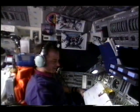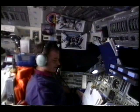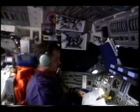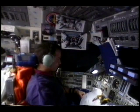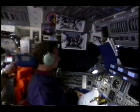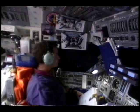You know, it's exciting and all to be up here in the shuttle. There's no denying it, and the views are just beautiful. But the thing that really makes you feel good is to know that all those people that worked so hard, so long to make this work, is coming together for them. That really brings a tear to your eye. It's such a happy feeling, isn't it?